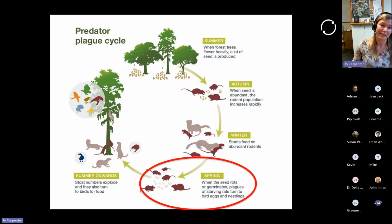But what I'd really like to draw your attention to in particular is this part of the plot circled in red, which kind of says that when the beech seed rots or germinates, we get these starving rats that have massively overshot the system, and then they prey switch to native birds, to birds' eggs and nestlings. There's an intuitive logic to this idea, but no one's actually ever tested whether this does occur.